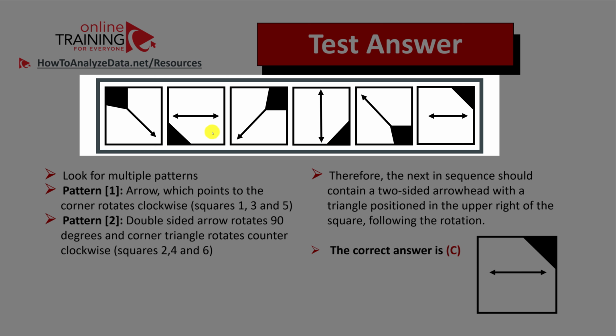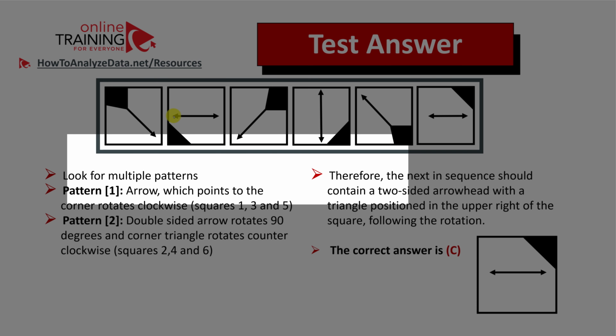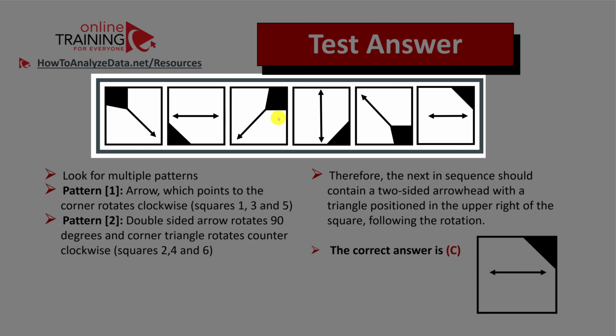Then we have completely different pattern of squares 2, 4, and 6, which was missing. And this particular pattern is double-sided arrow, rotates 90 degrees, which you can see here presented. Here it's completely horizontal, here it's completely vertical, so in square number 6, it will be horizontal again.